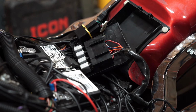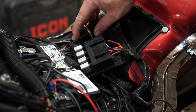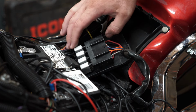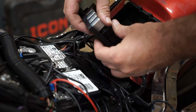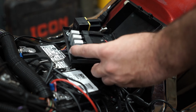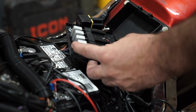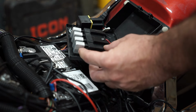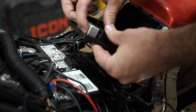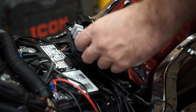I'm gonna go key on again. And was it that relay? Yeah, all right, so this circuit breaker right there is tripping and resetting itself over and over again. And it only does it with the engine switch in run. So I'm gonna go grab a wiring diagram or schematic or something and see what that one is for. We'll go from there.